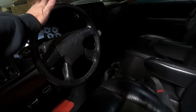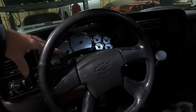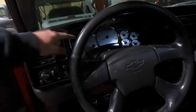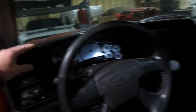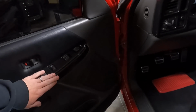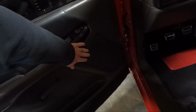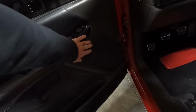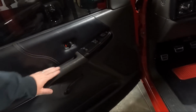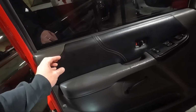They're not really much stronger, but aside from that, you guys can see the dash inlay looks really nice. This was an RST option. It says Regency. All of this is carbon fiber, like the surround around the radio, which looks kind of cool, I think. Of course, you also get it on the door panels, and the bottom of the panels are carpeted in black. The speaker covers have a black mesh over them, so they're not just the metal like the normal ones were.